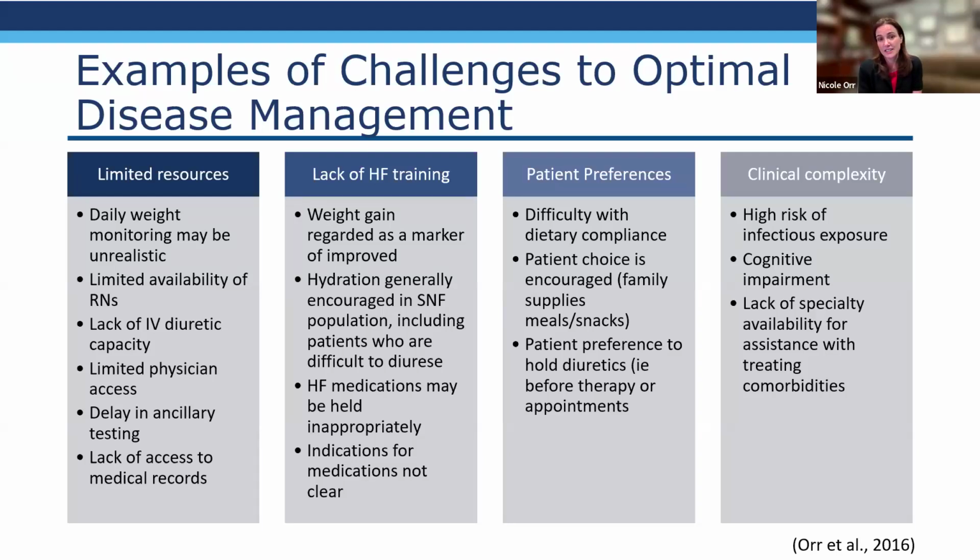Finally, the skilled nursing facility setting in and of itself puts patients at risk, based on just the logistics of sick patients being roomed together in tighter quarters. There's a high risk of infectious exposure. The patients are clinically complicated with cognitive impairment. And as we mentioned, there's often lack of specialty care for patients with multiple comorbidities. There's kind of that ideal, then there is the reality, isn't there?